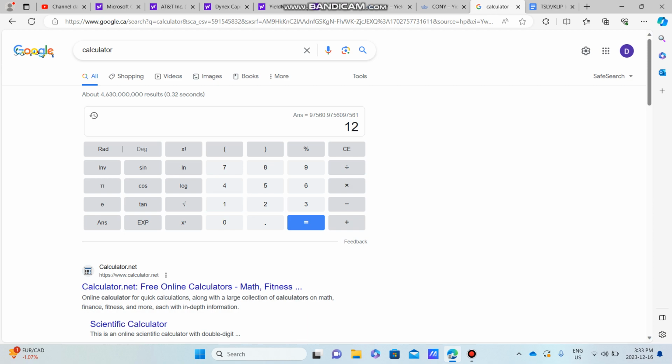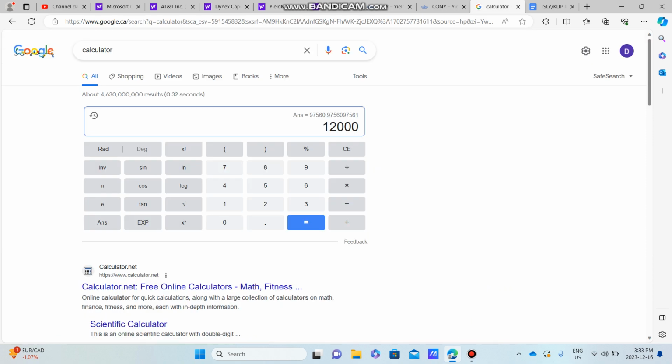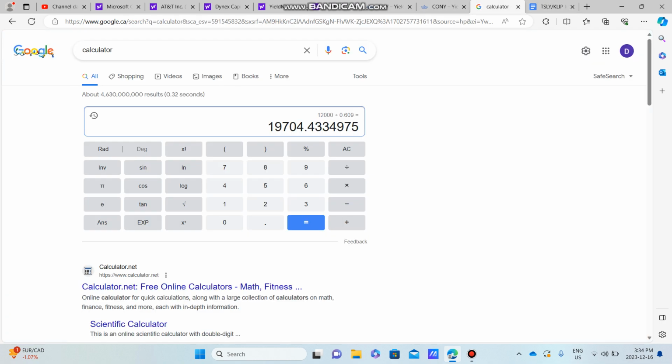Now I'm putting this into the calculator. This is going to be a significant change from the previous one, Dynex Capital, of 12%. You're going to see that roughly in a second. So we got 609. That's our dividend yield right there. And we are only going to need $19,704. Now this is to receive $1,000 every single month. So we got 19,704. And I'm going to be exact on these ones, so there's no confusion.